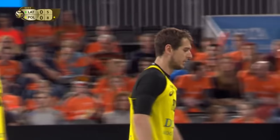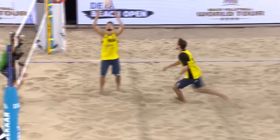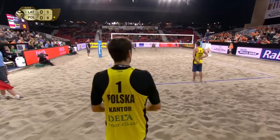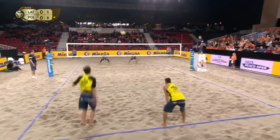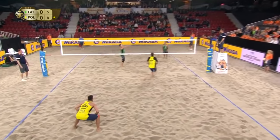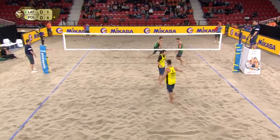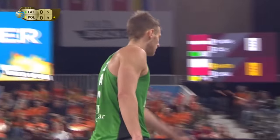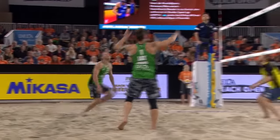That was an interesting shot from Kantor. Suspiciously close to being an illegal attack. And he just about got the heel of his hand onto it. Nice work in the end. Kantor will serve and then come through to block. And he's made an excellent block as well. Four-point lead re-established for Poland, courtesy of this super block.